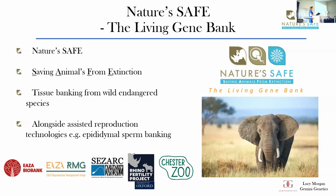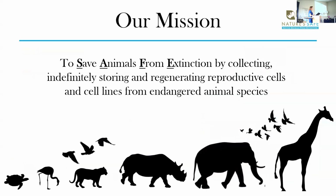So Nature Safe stands for Saving Animals from Extinction, and we do tissue banking, so we preserve skin samples from wild and endangered species alongside assisted reproduction technologies. So going back to my diagram at the beginning where I said we can't just rely on one technology. We don't just want to bank skin samples, we don't just want to bank semen, we want to be banking a variety of things, so we've got a number of strands to work from in the future. So the mission is to save animals from extinction by collecting, indefinitely storing and regenerating reproductive cells and cells from endangered animal species.